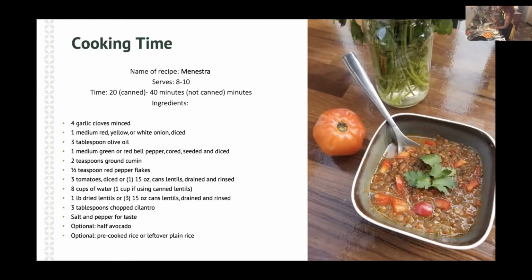And one cool technique, if onions make you cry whenever you're dicing them up, I always recommend putting them in the fridge for at least 30 minutes or so, allowing them to cool off, and then the scent won't be as pungent and make you cry. So that's a really good tip that I use.